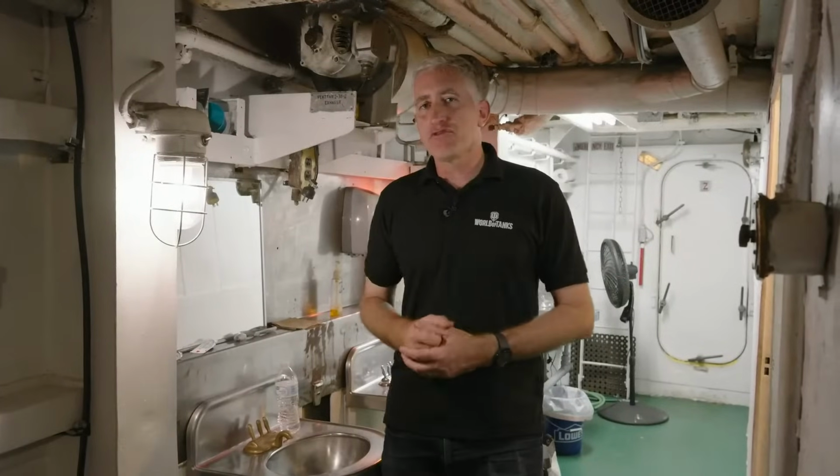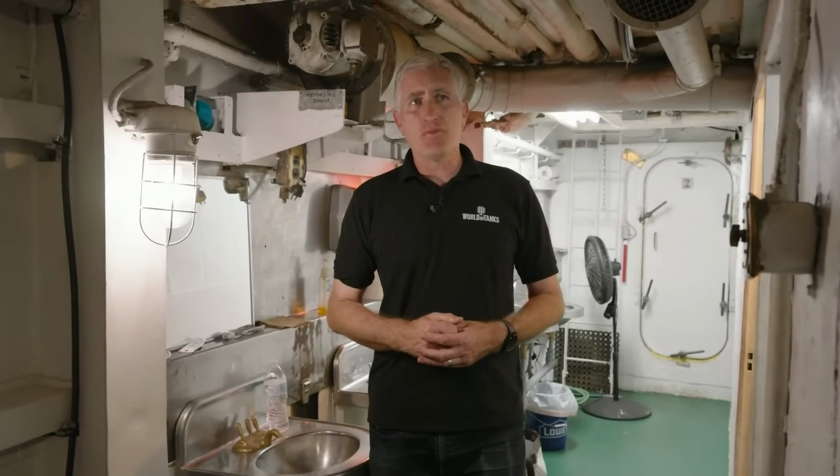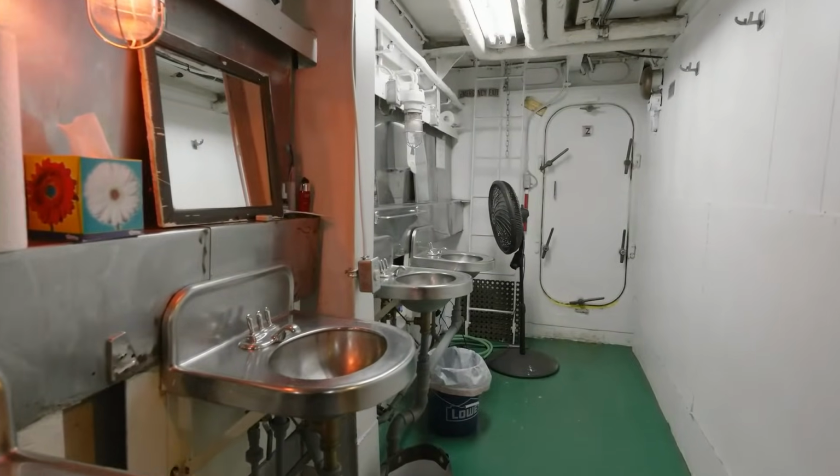Of course, this isn't a cruise ship that you get on just before it leaves. You can imagine that if a couple of hundred troops are cramped inside a ship for a few days, it could get a little bit ripe. Fortunately, they thought of that, and the ship is well equipped with shower, washing, and latrine facilities.